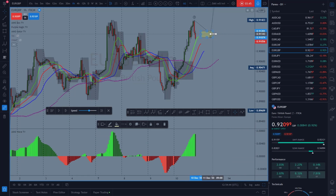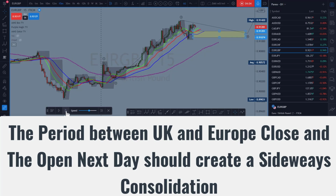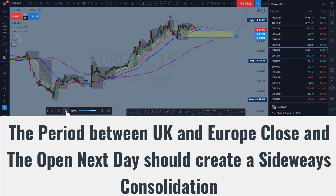Let's just draw it accurately to that time. Frankfurt open, which will be 7 o'clock UK. That's where the banks open and activity begins, and institutions put their orders around there. So if you go to the 15-minute chart, and now we play it bar by bar, you will see that this is the actual price that followed.